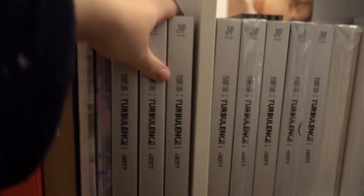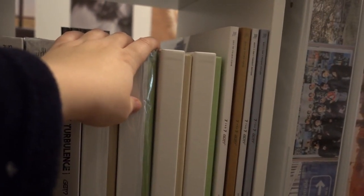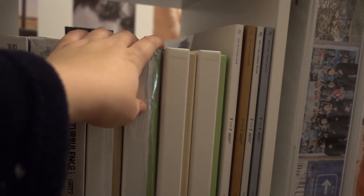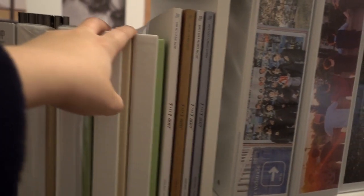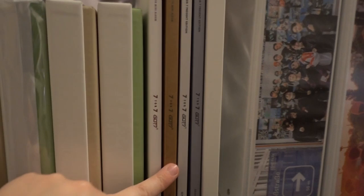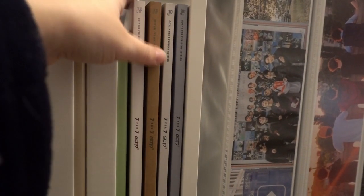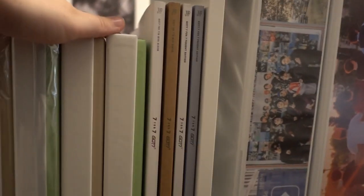Then we have all 8 Turbulence versions, and 2 of them are signed. I think Jinyoung and Bambam. And then we have Flight Log Arrival. Yeah, these 2 are signed, and these 2 are first pressed edition. That's why I kept them. I should have decluttered them, but I don't know, maybe later. Here we have 747 and 747 present edition. I had 3 of each, but I'm currently giving away my third version from this, and I sold this version because I don't need that much.